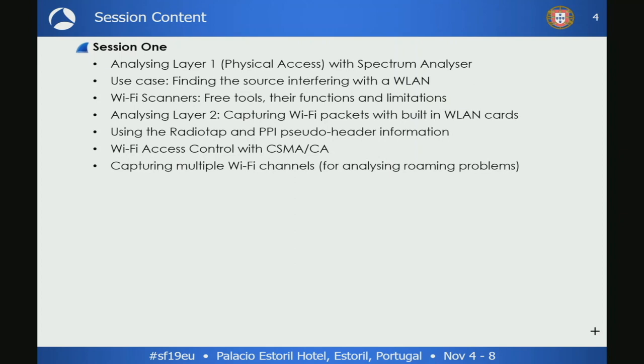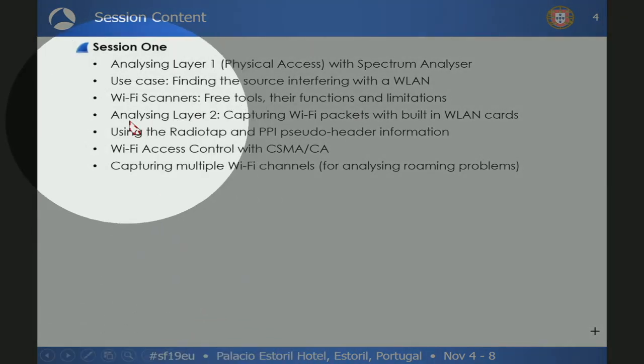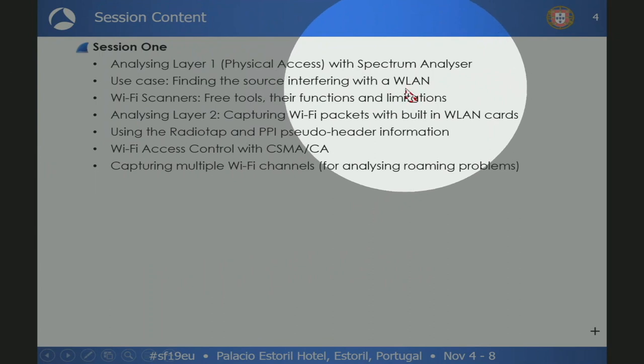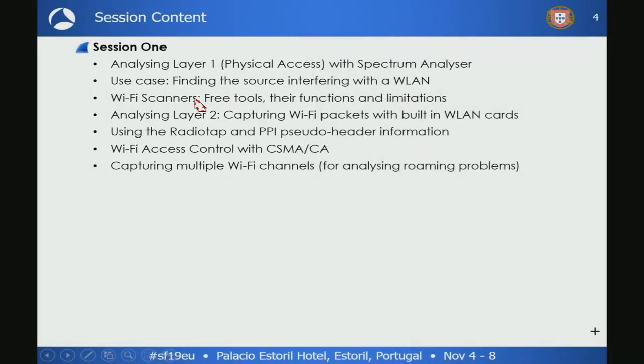So we have to look at layer 1 in wireless because that may be the cause of your problem. So we start with layer 1 and I'll show you two tools which are useful there. Wireshark is not usable for layer 1. Indirectly it is, but I will show you this. I will lead you through different tools also, some free Wi-Fi scanners which everybody has available. What can they do and where is their limit?